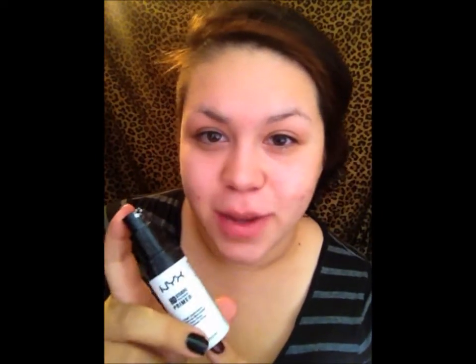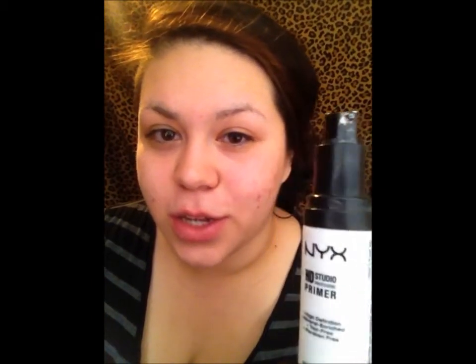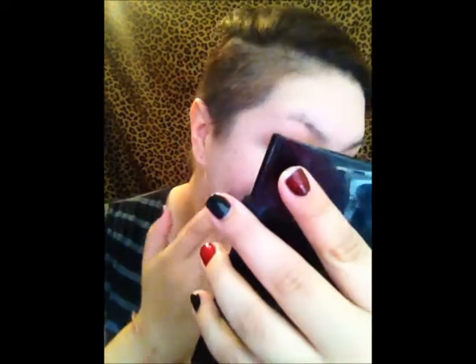To prep your face for makeup, I recommend a primer. It'll just set your makeup off. You wouldn't paint your walls without a primer, so you shouldn't paint your face without a primer. So I use NYX HD Studio Photogenic Primer. I just go ahead and put it on my fingers. I don't really care. And it looks really white, but you're going to put makeup over it and it will bring your skin back to life, to real color.